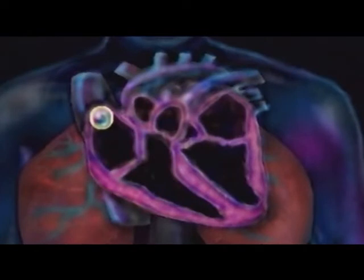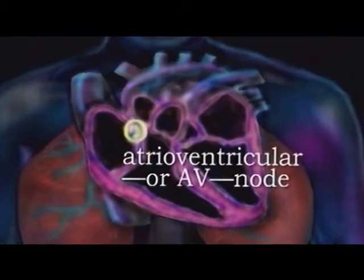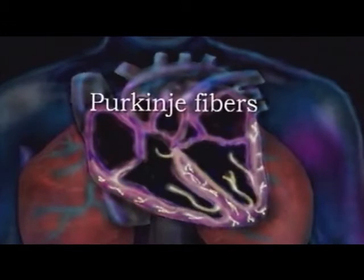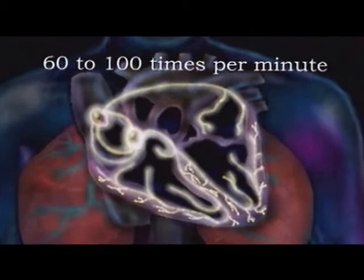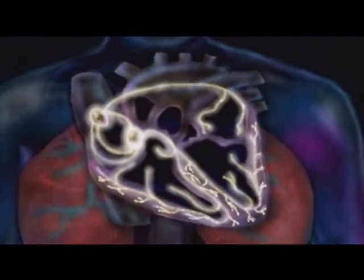The cardiac conduction system consists of a number of components, including the sinoatrial or SA node, the atrioventricular or AV node, the bundle of His, the left and right bundle branches, and the Purkinje fibers. In a normal adult heart, the SA node, located near the top of the right atrium, generates an electrical impulse at the rate of 60 to 100 times a minute.